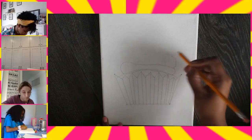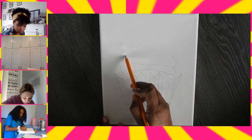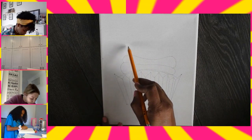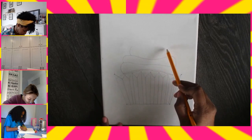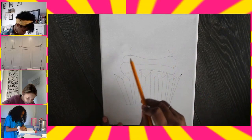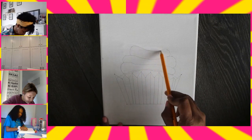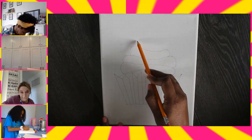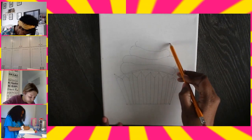So under that, I connected the bottoms of the parentheses as well, kind of over top of the cupcake. Then I did it again, put a large parenthesis on the right this time, and then a small one on the left, connected them with a wavy line, and then did it again. So you're alternating the large parenthesis and the small one. So when I get to this third one, I connect it again, and then I do one last time, a small one, and then a bigger one.